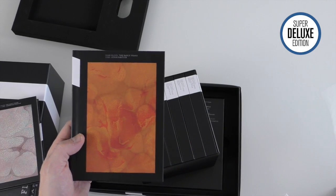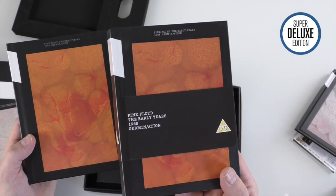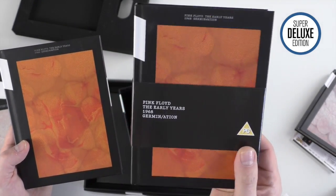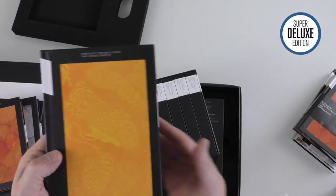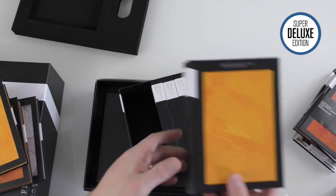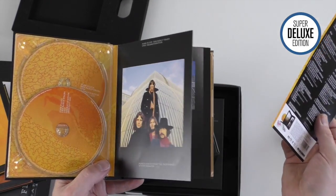So there's Germination, and this is the Germination that's available individually. Now, this actually comes with a belly band to say that it's PG rated. You don't get that with this one. This is 1969 Dramatis/Dramatization. Again, the individual volume is identical.